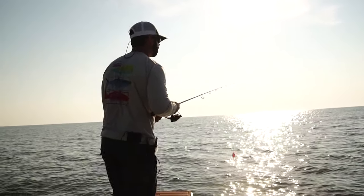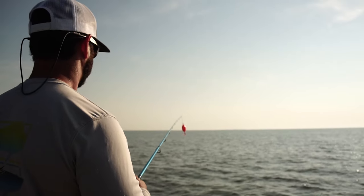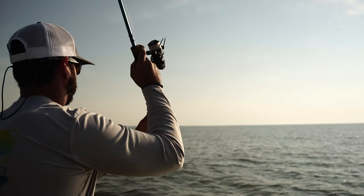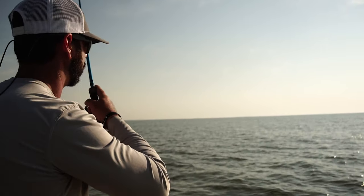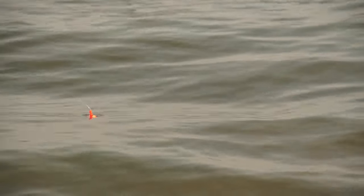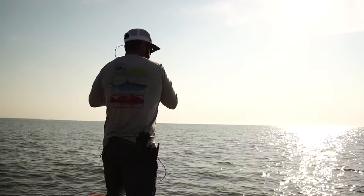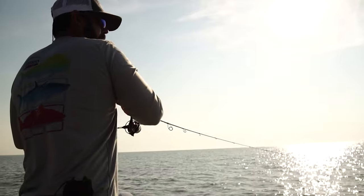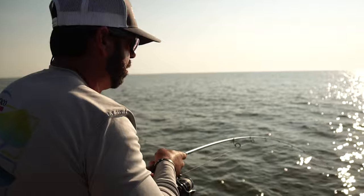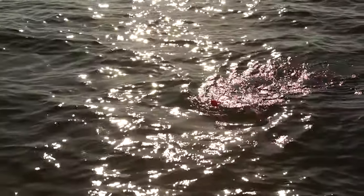All right, Jonathan, we got a triple tail about 30 yards right in front of us, 12 o'clock. I got it. Left of the glare. Go ahead and cast past him and bring it right in there in front of him. Bring it in a little bit. Leave it right there. Cool. Reel, reel, reel, reel, reel. Got him, got him, got him. Hey bro, good eye. 12 o'clock, 30 yards, first cast, and look at a bruiser.